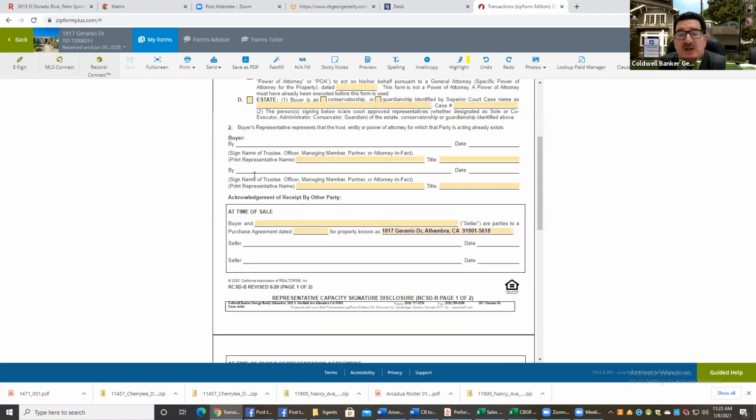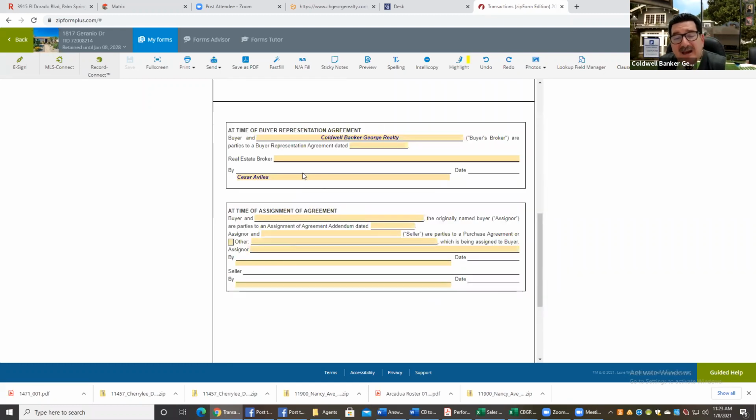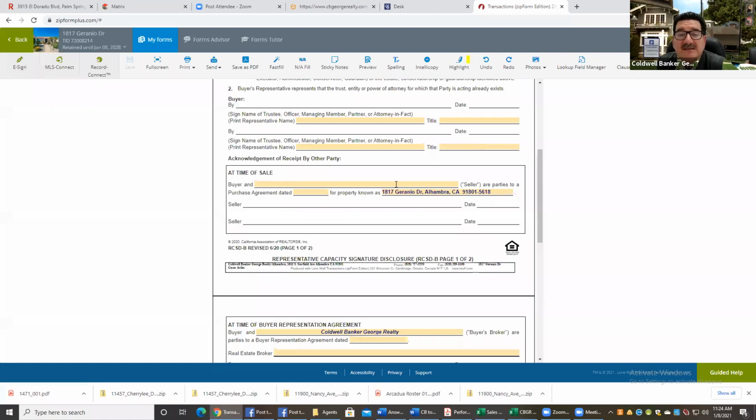Okay, so make sure that you know how to use the form. At the time of the sale, you sign it, and at another time, you can sign another one. You can assign this, and there will be another person signing. If it's blank over here, all we need is this signature at the time of the sale. This form was revised 6 of 2020.